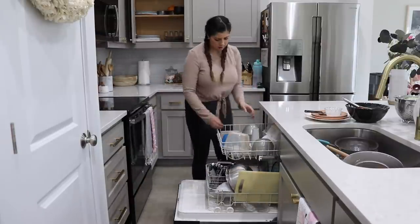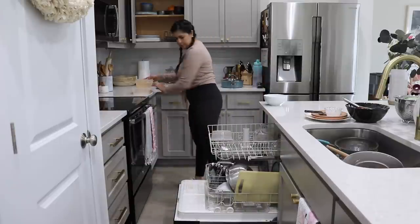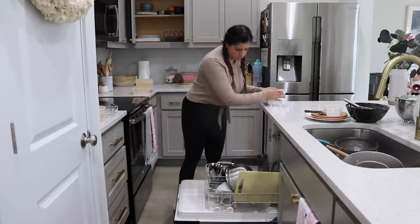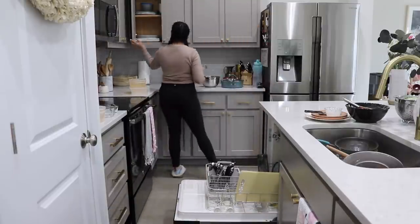I'm also working on a kitchen organization video soon. The pantry desperately needs to be clean and organized. I feel like I've just let it get pretty bad, and I just need to declutter some drawers and cabinets, so I will be doing all of that soon. I also bought some organizational items that I'll be adding.